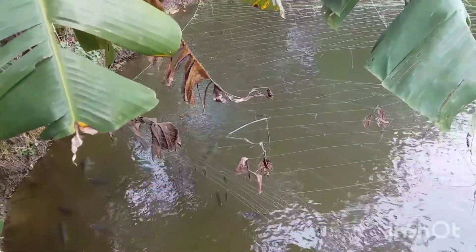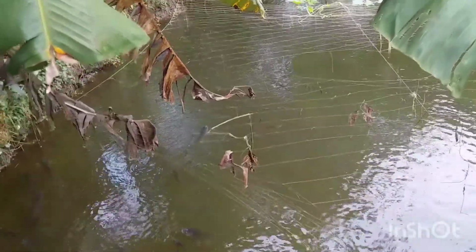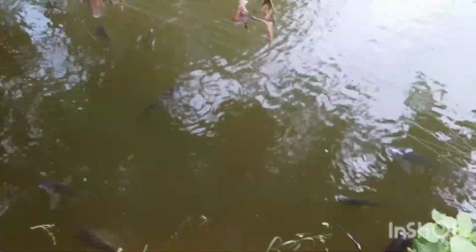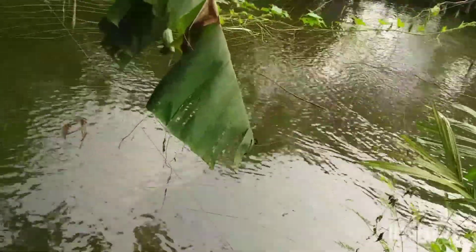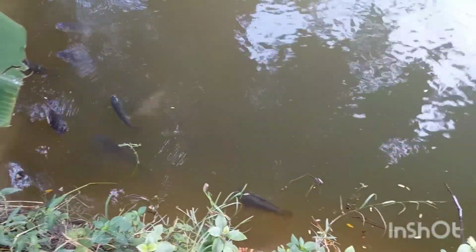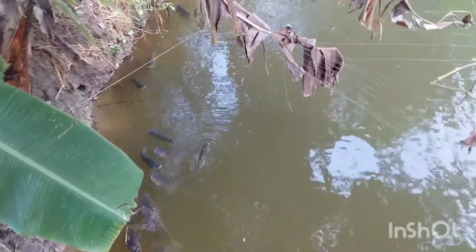Sometimes before, floating food was provided for this fish, and with my appearance the fish also came to this corner. They thought I had come here with food for them. On the bank of this pond there are papaya trees, banana trees, guava trees and coconut trees also. The sun rays can enter to the bottom of this pond as the water is shallow, which is perfect for cultivation of this fish. The fish are swimming here and there freely.